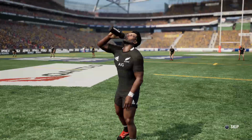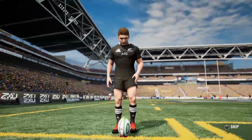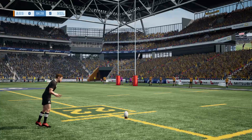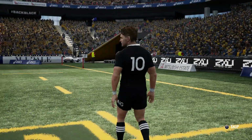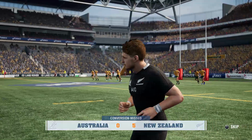it feels like just moments ago we were watching the haka. Now we have the All Blacks up 5 points to 0. And Beauden Barrett on the tee, way out here on the right hand side. Less than 5 in now. Barrett steps up and he slices this one to the left. Unsuccessful. 2 points left out there already from the All Blacks fly half, back in his number 10 jumper.